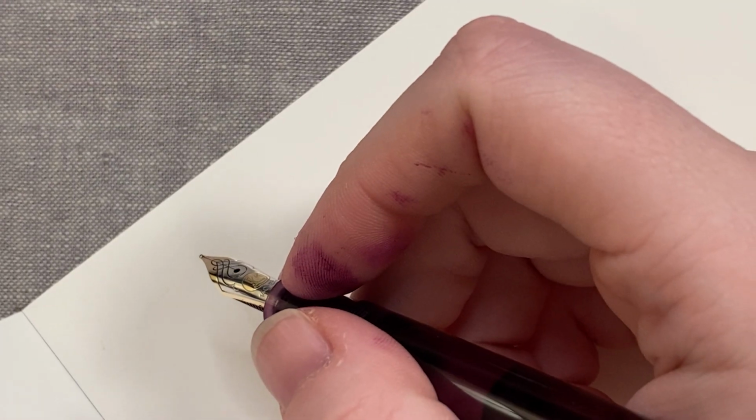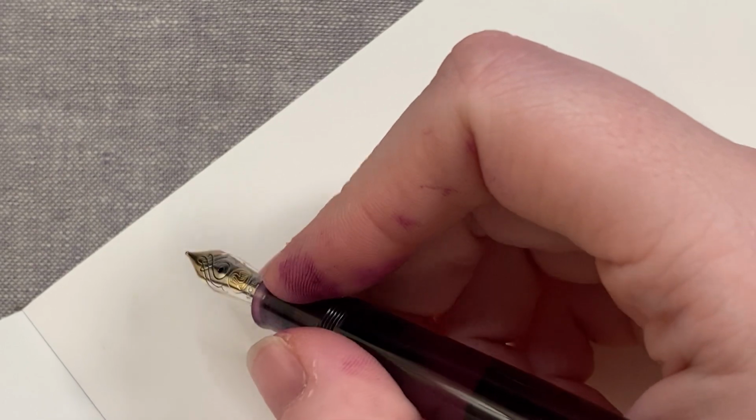I'm going to be using Tomoe River Paper, Leuchtturm, Rhodia, and Midori now that I have some Midori notebooks, because I know a lot of people use Midori. So we're going to be starting out with the smallest nib, the fine. I'm going to zoom in just a tad. And I have all three of these pens inked up with Atramentis Aubergine.